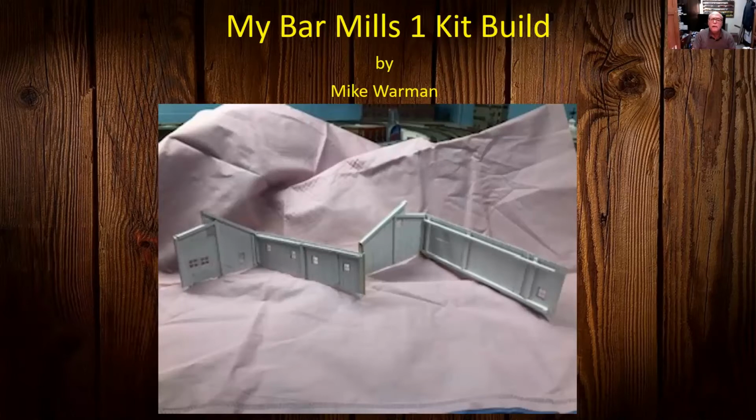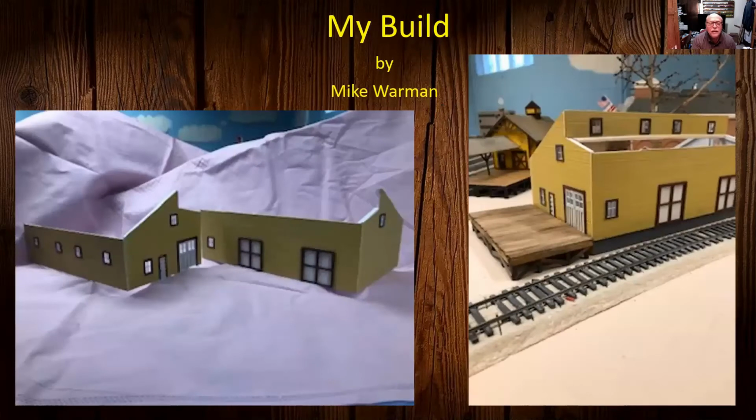There I am. Okay, this is the inside walls. It showed you putting in the bracing necessary to keep these walls straight. Next slide. Okay, and then the opposite side.